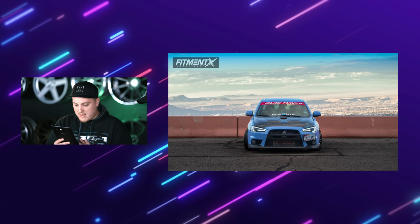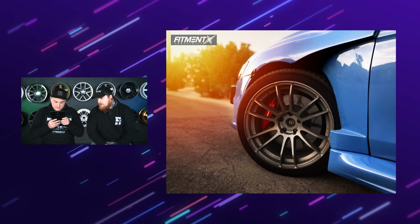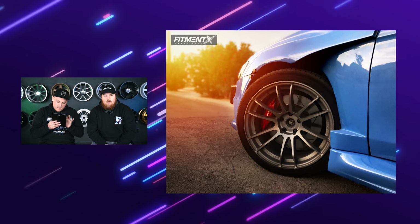Doesn't really list that though, but it's an Evo owner, so I would imagine they're trying to make as much power as possible. Well, yeah, that's the goal, baby. You know, that is the goal. Looks like we got some aftermarket brakes on there. Wait, hold on. So you got some Brembos, but you got some slotted rotors in there. So they do come with Brembos.